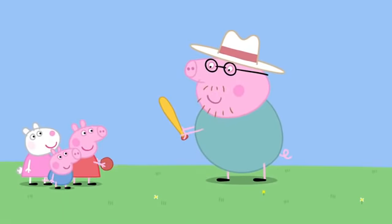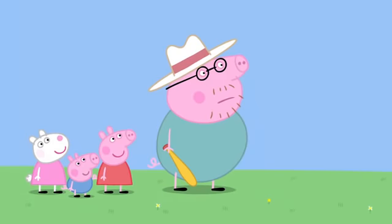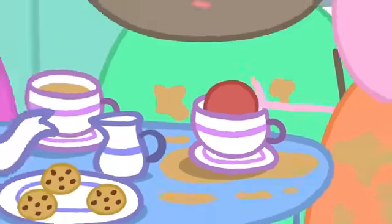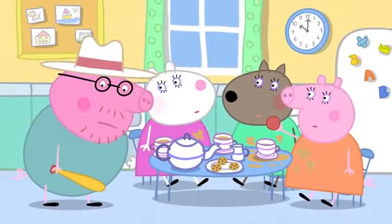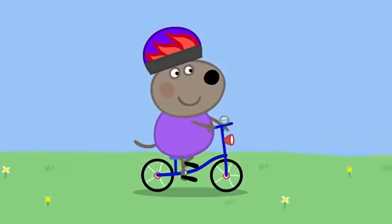Watch me. Wow! Oops. I'll just get the ball back. Hello, Mummy Pig. Can we have our ball back, please? Yes, but please play more carefully in future. Yes, Mummy Pig. Sorry, Mummy Pig.